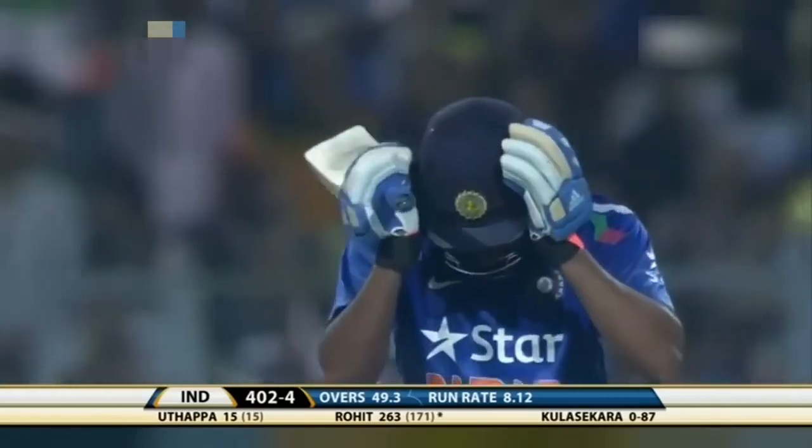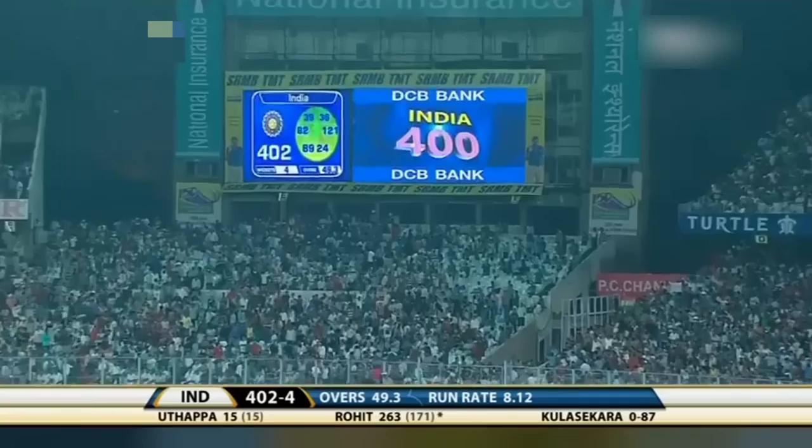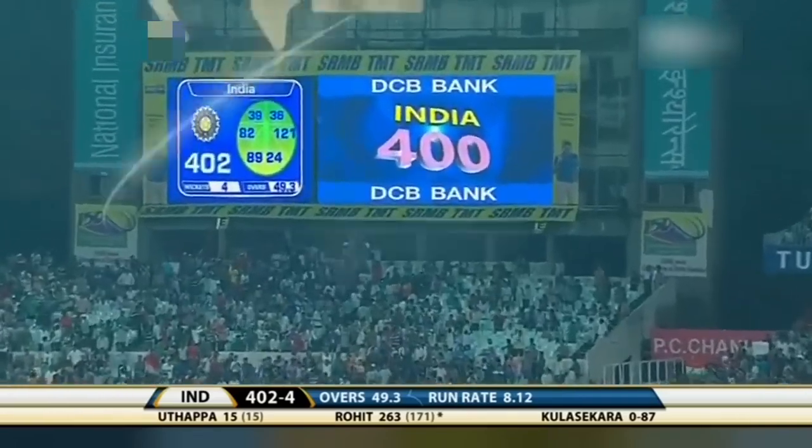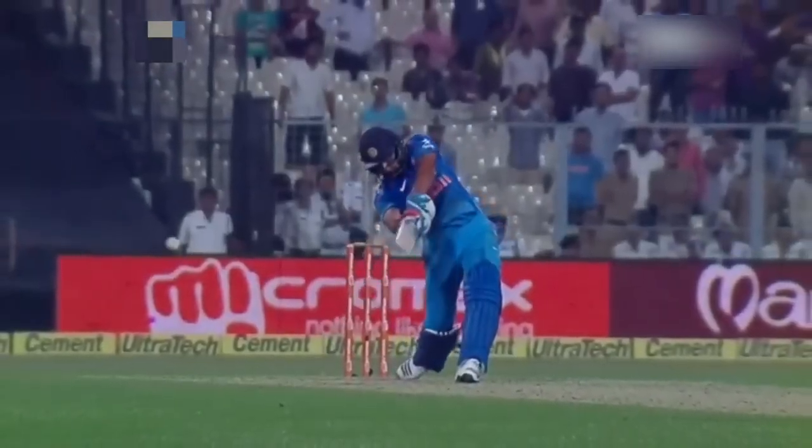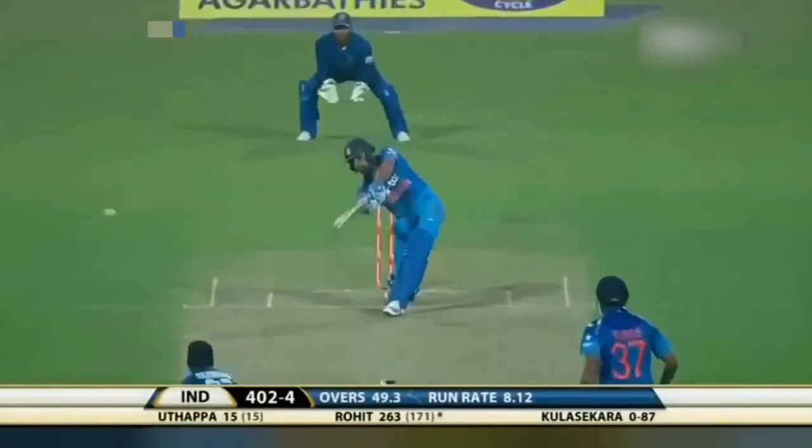Another man on the verge of 100 is Kulasekara. He's given away 87 runs. 3 deliveries left. Once again making it easy at that pace, giving width, bowling a length ball. But then that can happen, you can panic.